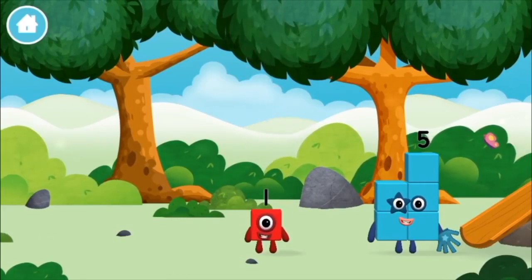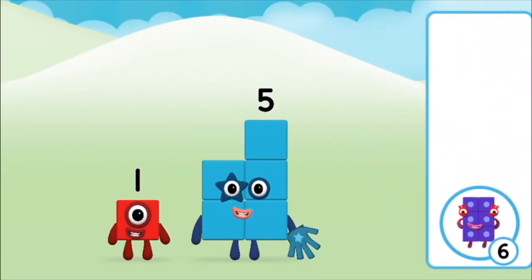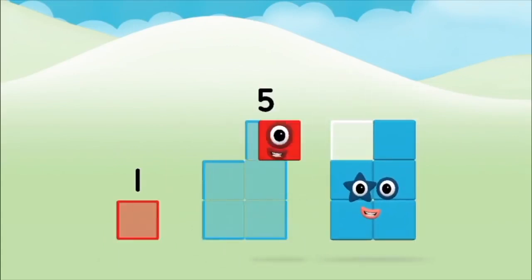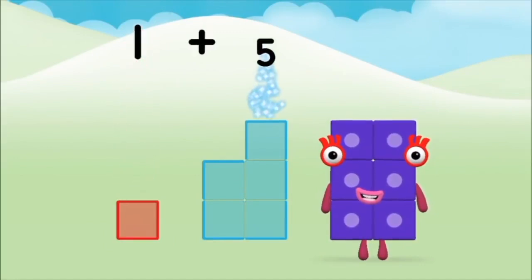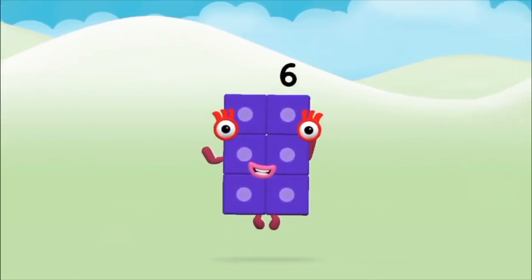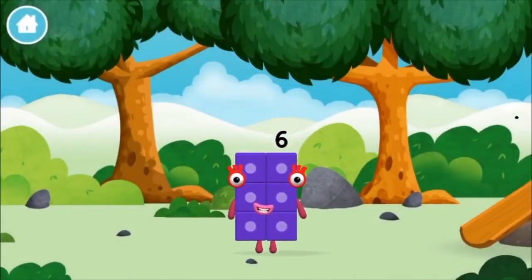The number block was hiding behind a tree. Do you know which number block you'll make when you add these two number blocks together? Correct! You chose the right answer! Can you add the number blocks together? One plus five equals six. Brilliant! You made number block six! You made a new number block.